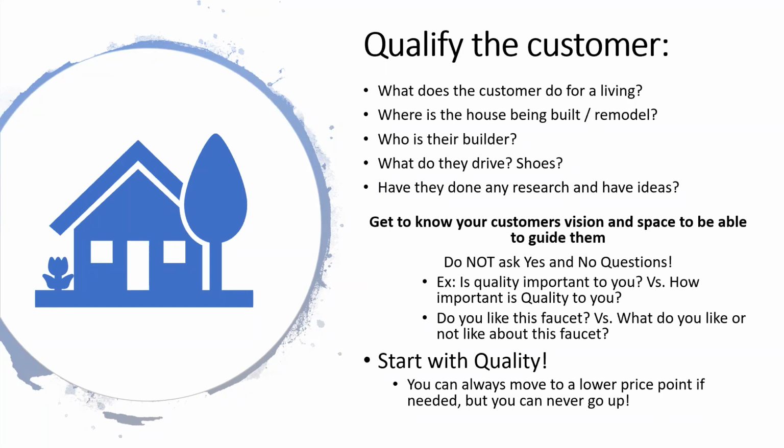And then always start with quality. Always start at that high end, because you can always move to a lower price point. If you start high, a middle price point is going to seem a really good price. If you start low, that middle price point is going to look really expensive to them.